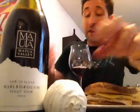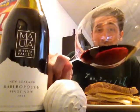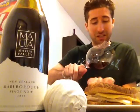Color-wise, definitely as expected. With a Pinot Noir, definitely light in color. What I will say is that this is a burgundy that is fading into a rusty brown color. For a Pinot Noir, 2008, that is a little bit of age on it. From all that I've read, you can lay these down for 5+ years, so I'm not expecting that it's going to be past its prime by any means, but definitely clear. Can see my wedding ring right through there.